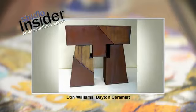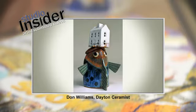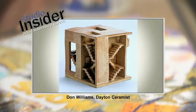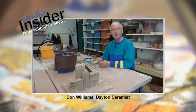My work has been called architectonic, which sort of figures since I'm a retired architect. But I'm inspired by all sorts of things, both nature and buildings and things which I see through the experiences which I've had. I use the facility at Rosewood Arts Center, the open studio, and do all my work here.